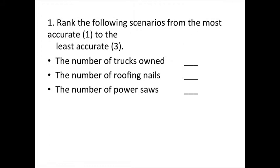So we look at the list of choices and decide which ones probably are the most expensive. And so we look at the number of trucks owned, the number of roofing nails, and the number of power saws. So think about it. If you were a construction company owner, which one would you be the most worried about losing? A truck, one roofing nail, or a power saw? And that'll help you decide.